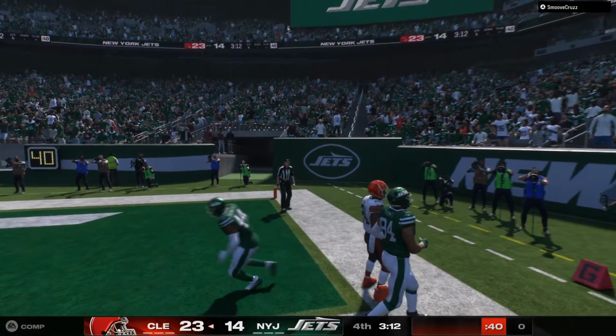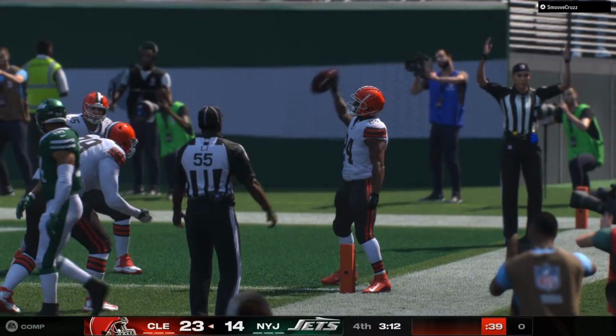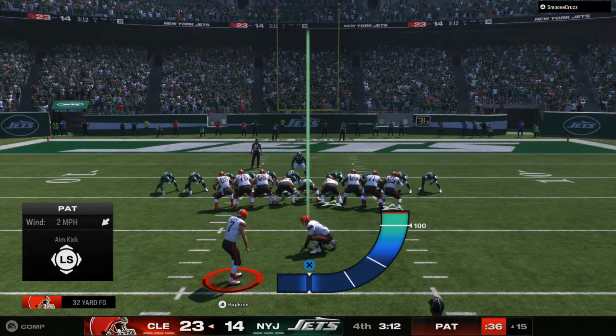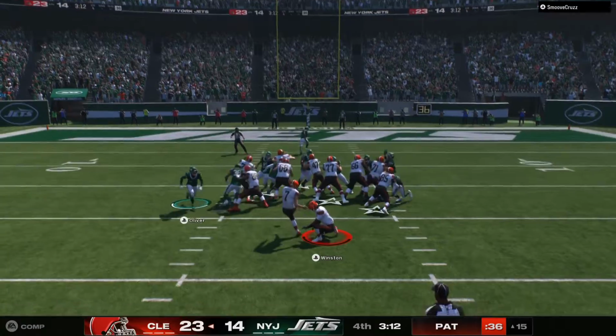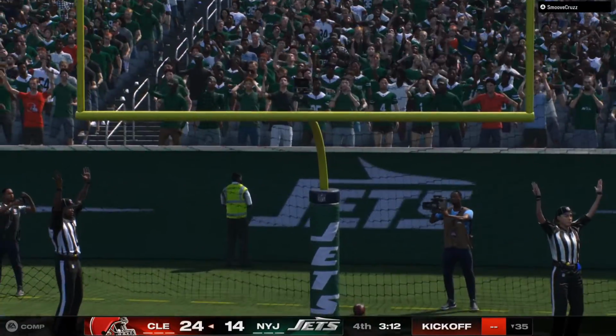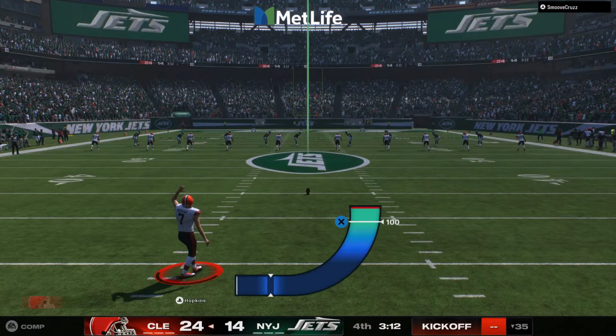And he'll take it into the end zone for a Browns touchdown. Nick Chubb with his second touchdown of the afternoon. And the Browns will add to their fourth quarter lead. Extra point good by Hopkins. And his guys will take a 10-point lead. Jets, 14.